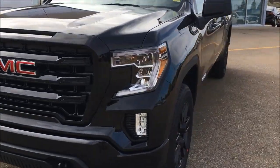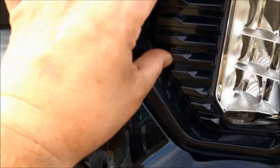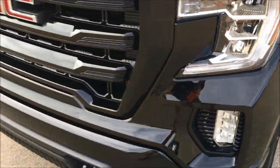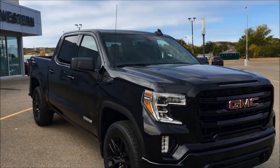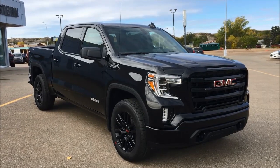And because we're in Canada here, we'll just point out one thing. There's this little thing here you can remove, and that's actually where you have your block heater cable in this vehicle. But pretty slick, pretty neat. That is our all-new 2020 Elevation Edition.